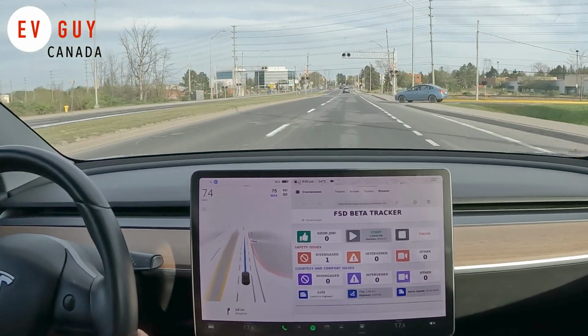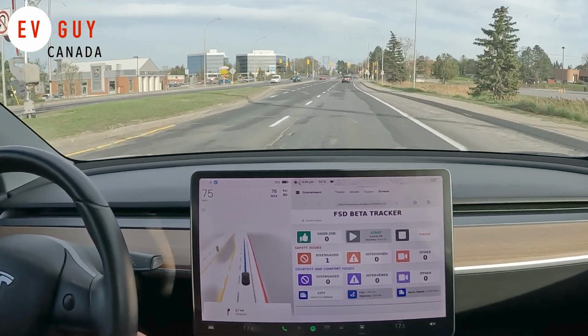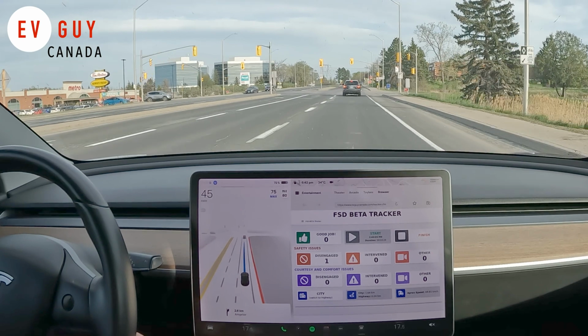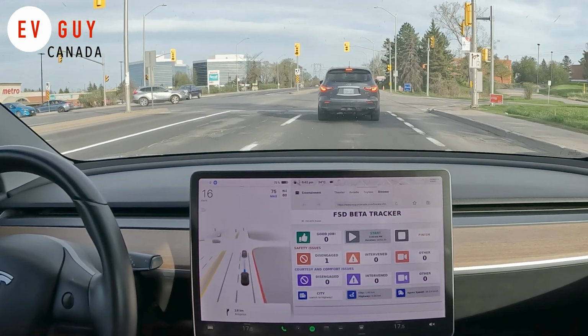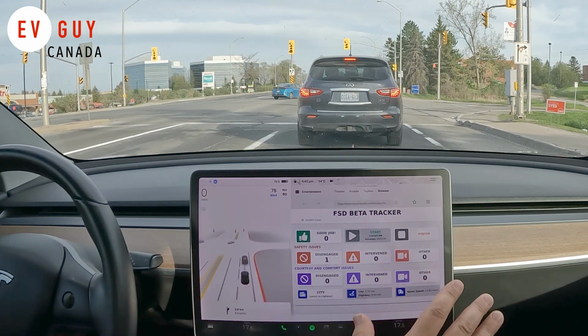Not bad. That yellow light was close. I probably would have stopped for it rather than running through it that way, but it did not turn red as we were going through, so really nothing wrong with it. Like I said, just something I probably would have done differently, but not going to log anything because it wasn't really wrong.